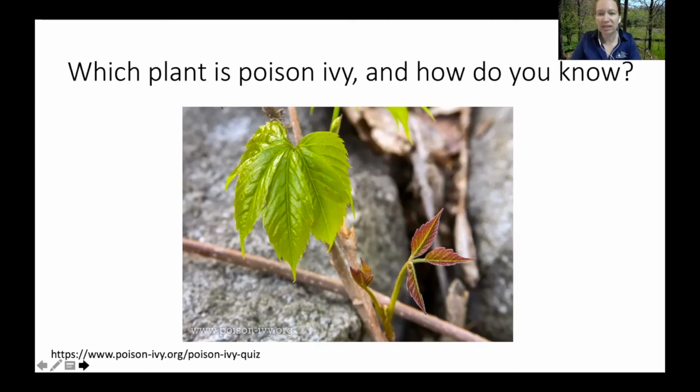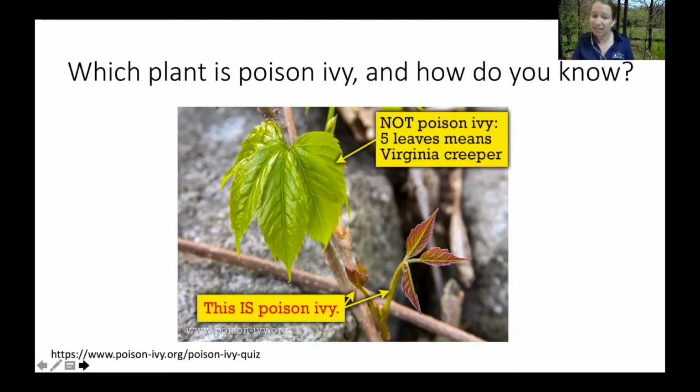Which plant is poison ivy and how do you know? We've got one on the left again and one on the right. Left or right? I like that people are just putting R's in for right. All right, yep, so people got it right. The one on the right is poison ivy, even though it doesn't have that green. This is a really early spring looking one. And the one on the left has 5 leaflets, so it's Virginia creeper.